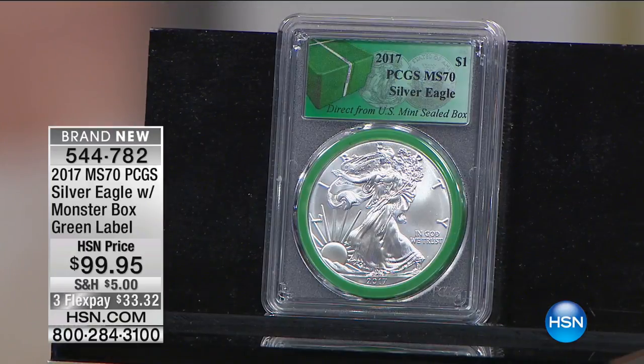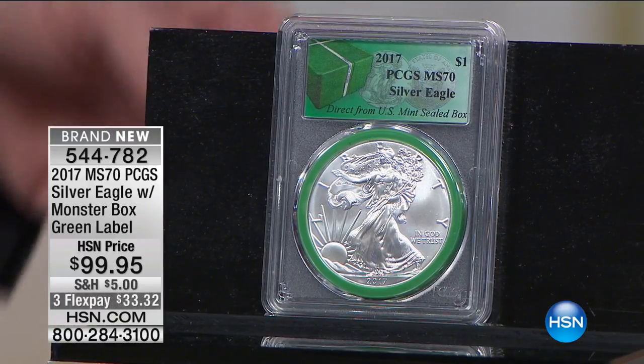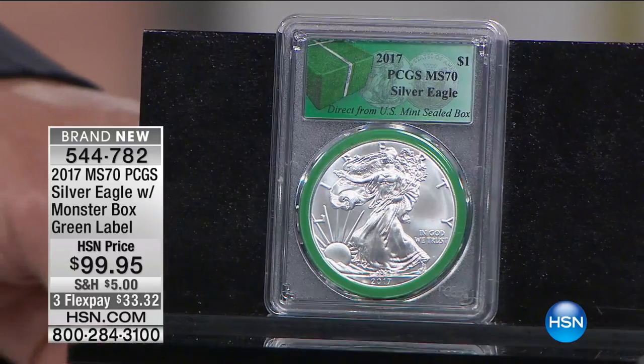We got a great show for you. We're going to jump right into our first item, a 2017 MS70 PCGS Silver Eagle with the Monster.